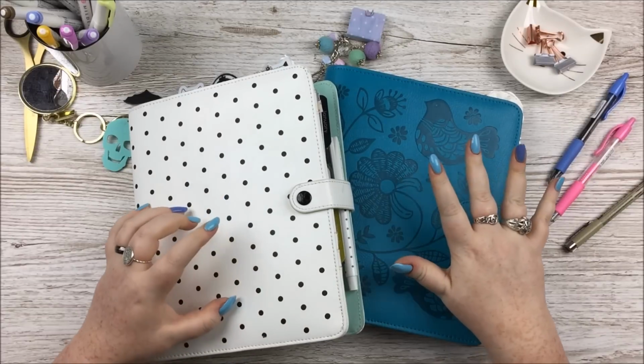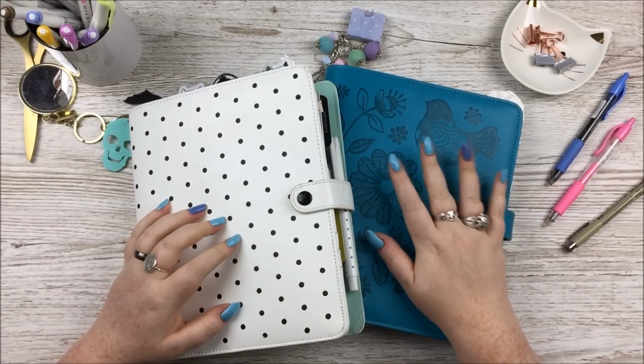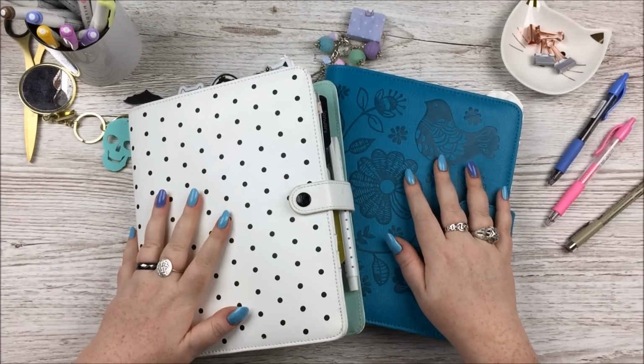So there we go. Those are the last two planners I have to show you for this little mini series. Next week I will be showing you all of my journals that I plan to use in 2018.